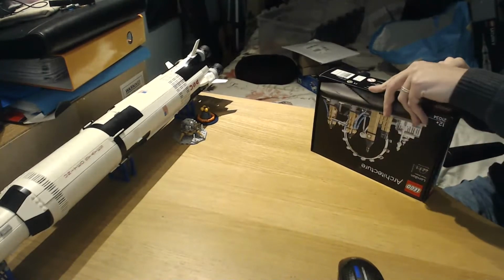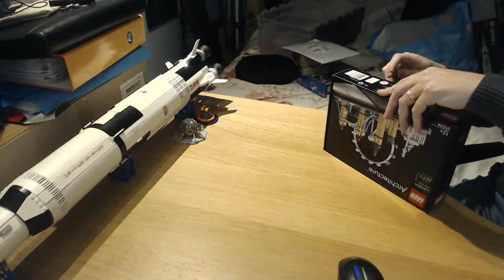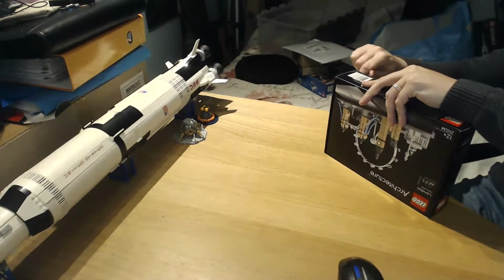which is the Lego architecture set for London. Obviously, I don't live in London, but I've been there. Boy, have I been there.